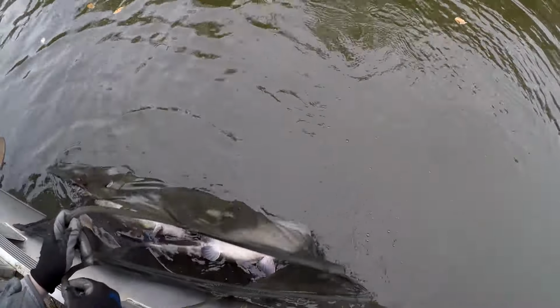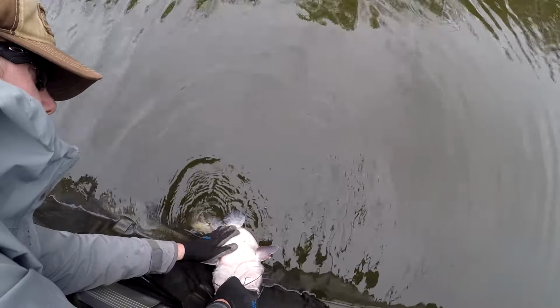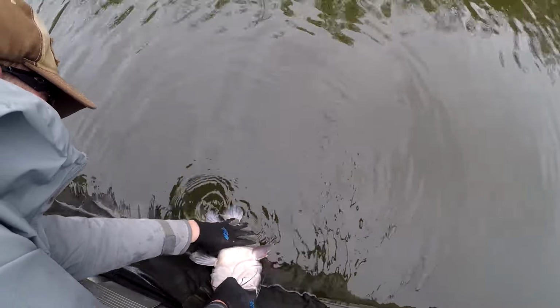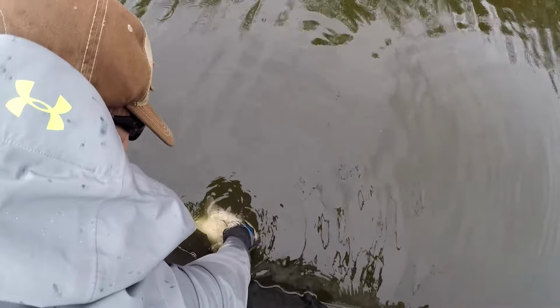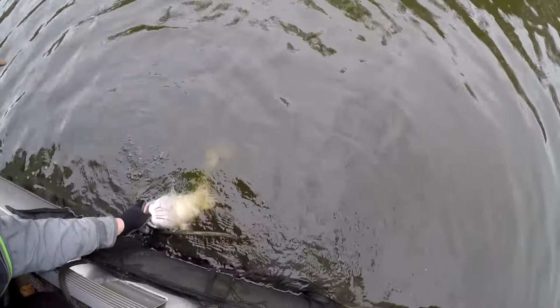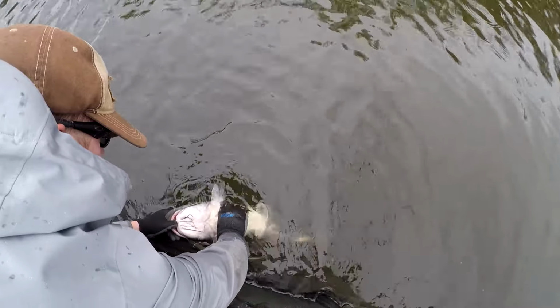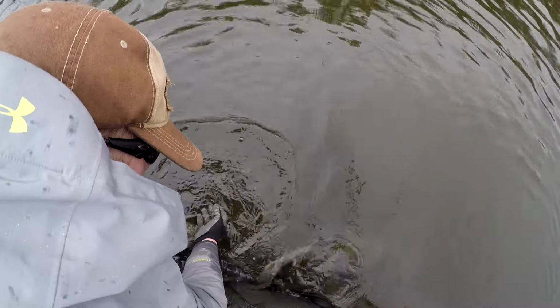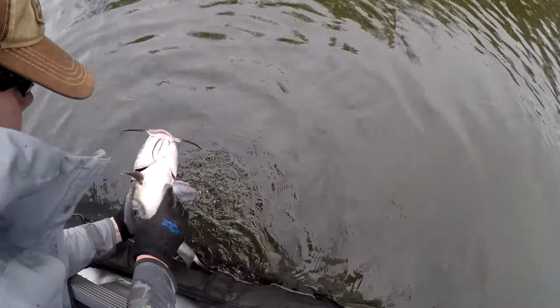I'm a little worried about this one. I think he's got gas in his belly. I think this one got gas. He pulled up from 30 feet. There we go. Same deal with this one.